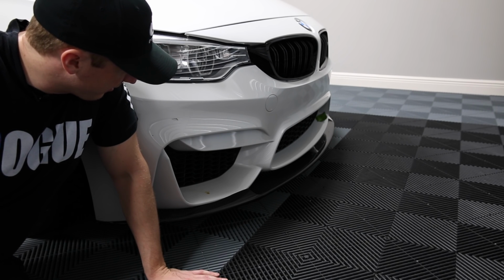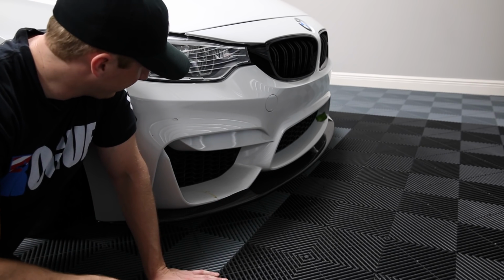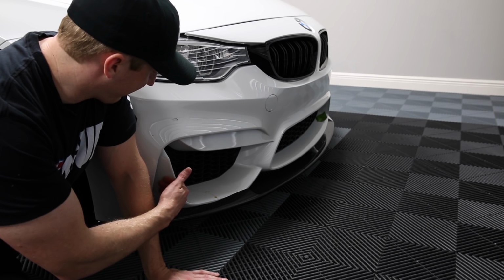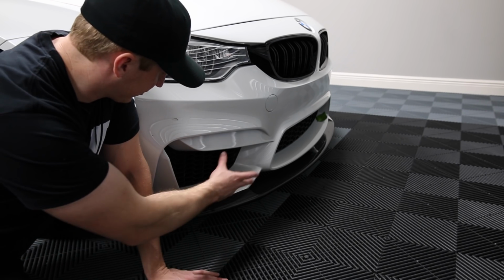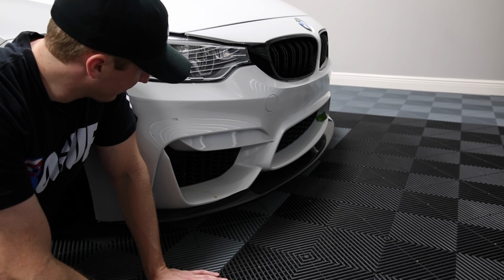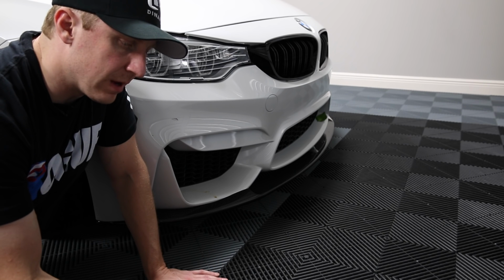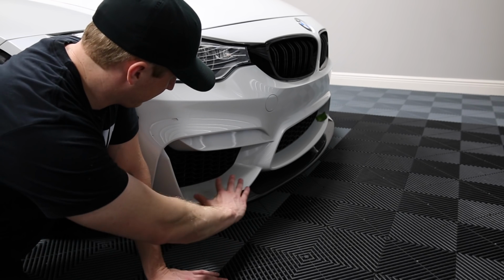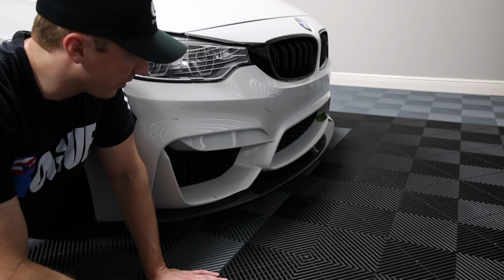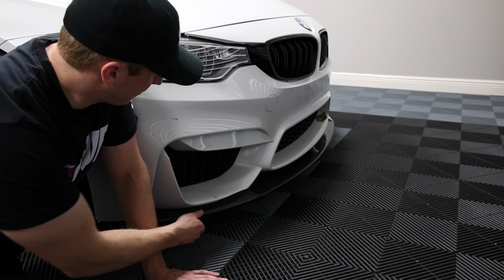My thought process there is a little different than most. I don't like leaf residue. I don't like the capped off carbon fiber, whatever they're called, splitters, or front strakes, or whatever the heck they call those things. So from BMW M Performance, you can get the carbon covers, and then you can get their carbon reinforced, or their plastic front lip, which isn't quite as aggressive as this.